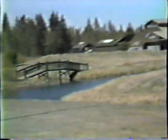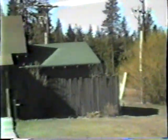Right on the Deschutes River, and I guess the fishing is mighty fine over here. Of course, there's the lodge. It's a pretty setting. Tree line, and this is the shot of the lodge.